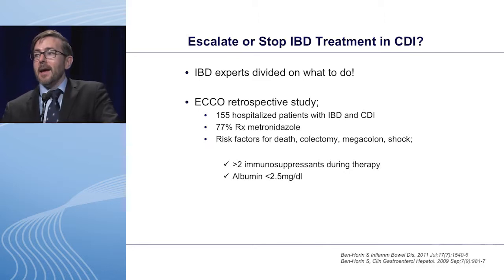There was a nice study from ECCO, the European Crohn's and Colitis Organisation, retrospective, looking at 150 patients who were hospitalized with IBD and C. diff infection. Most of them were treated with metronidazole, and they looked then for what factors predicted a bad outcome for those having C. diff with IBD. And what they found was the risk factors for either death or a colectomy or megacolon or shock, all the worst things that could happen. If you were on more than 2 immunosuppressants, that put you at a higher risk of these outcomes. And also if you had a low albumin, which is a risk factor for having severe C. diff infection anyway, that also put you at higher risk for those outcomes.